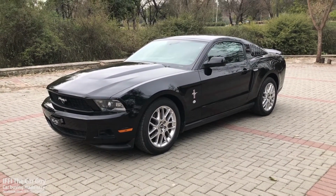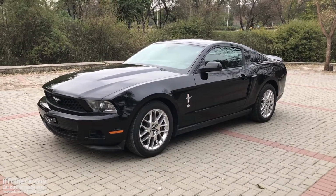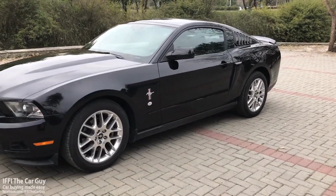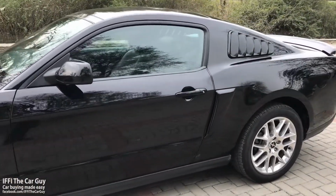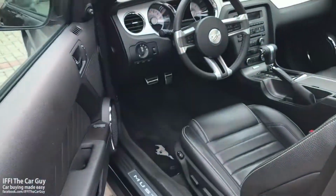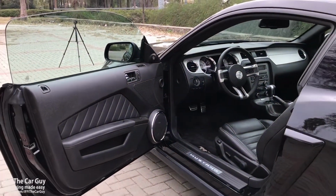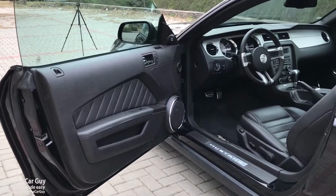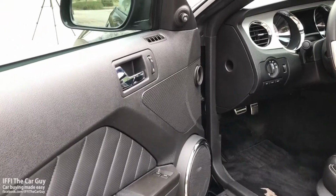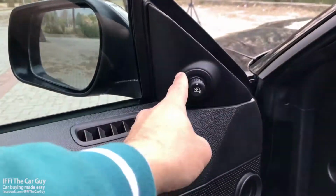Now let us check out the interior. This car comes with immobilizer security as standard and you can lock and unlock the car remotely through this button. It has door sills with Mustang logo and both windows are fully automatic. Beautiful leather interior, lock and unlock button, power windows.